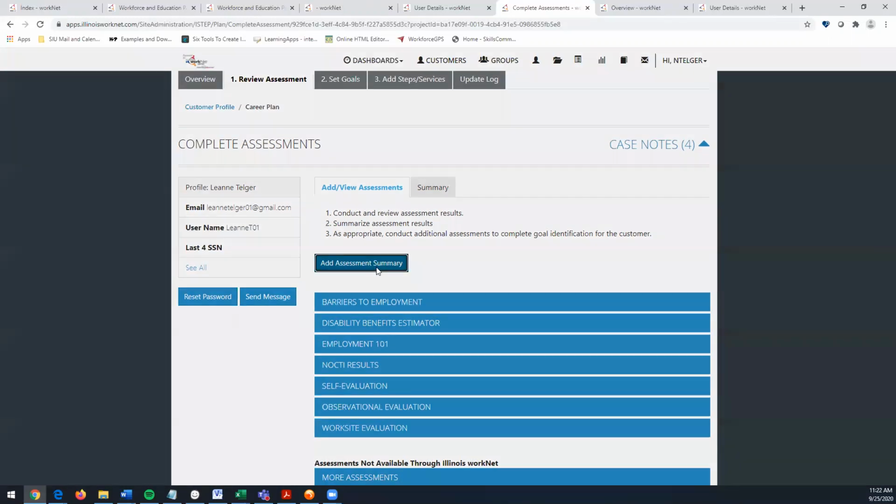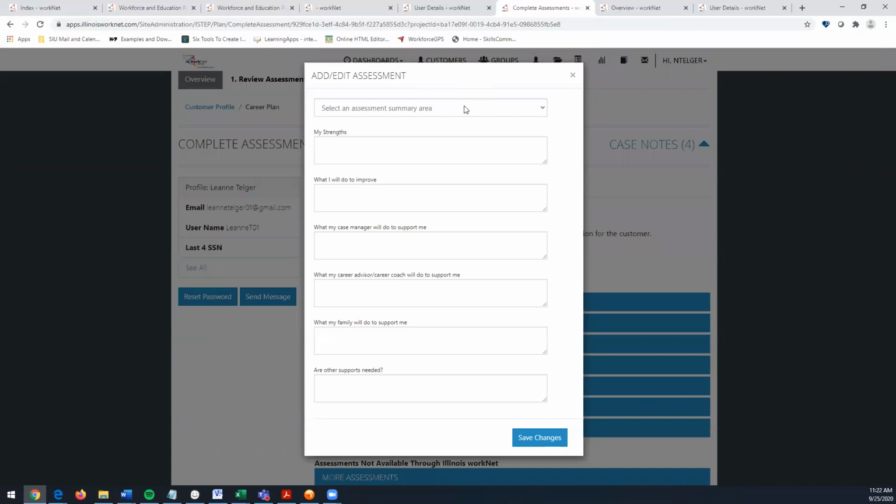You look at that holistically, and you select an area that says the readiness training. And then you have a conversation with that person, and so they can say, okay, as far as readiness training, my strengths are this. What do I need to improve? What will my case manager do to support me? What will my career advisor or career coach do to support me? What will my family do? And what are some other supports? So in some of these cases, it may be, I don't have a case manager, or I don't have a family member that will help support me.